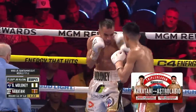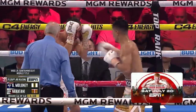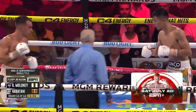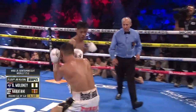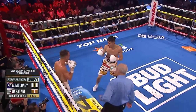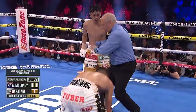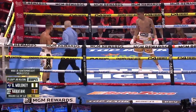He comes with the left hand again. Tries to split the guard behind the jab. Maloney looking to tie up. Still over a minute to survive here in round number 11. Protect yourself. Straight left hand, right on the money. Another one. Maloney's doing his best to try to clear his head and trying to keep himself in this fight right now. Give me your gloves. You good? Yeah, protect yourself.